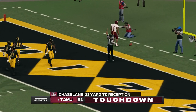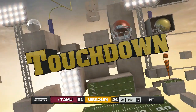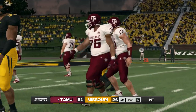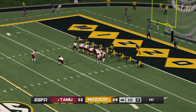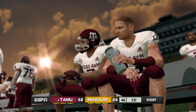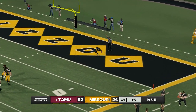Finds his receiver, touchdown. A good football team has to consistently be able to capitalize when they're in the red zone. Converts the extra point. Small has his kick team lined up, and he is set to kick this one off. Sends it sailing downfield. This one's going to be down in the end zone for a touchback.